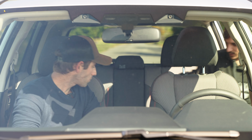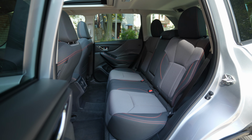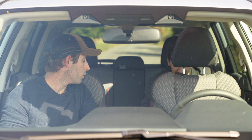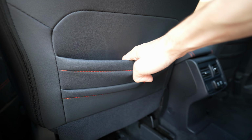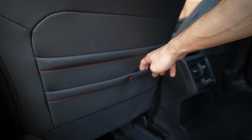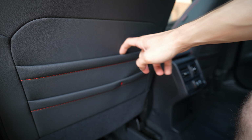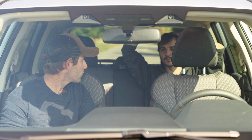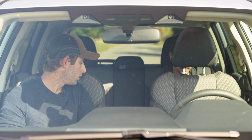But it's spacious. Jumping into the second row. Wow, you can almost sleep back there. There's so much space in here. It's huge. First of all, we have split pouches, which is kind of interesting. No heated seats on the Sport. In the back, if you have the top trim levels, you can get that. But there is so much space. Headroom is absolutely insane.